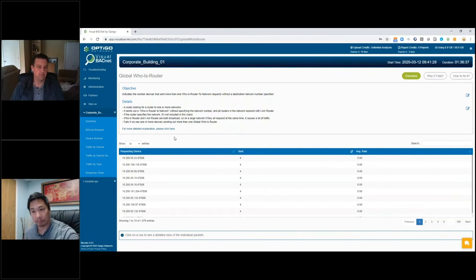So Ping, let's go through this one. Under the global whois router, there are all of these devices that are requesting the global whois router. So they're sending out an overall broadcast, and they're looking for all the routers on the network. All of these devices are doing the same thing. Yeah, so again, a little background on this. A whois router is a simple message that's sent out when a device wants to reach another device on a different network.